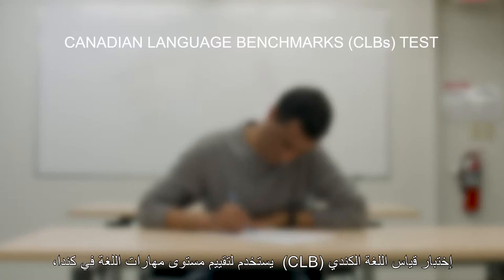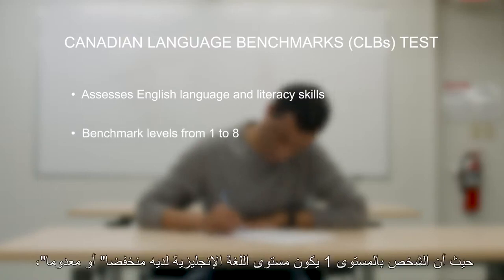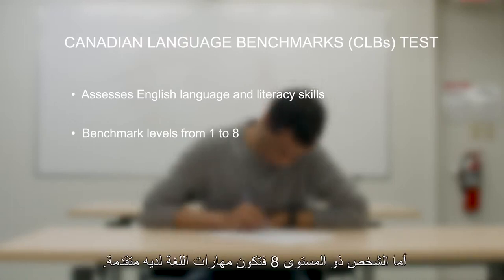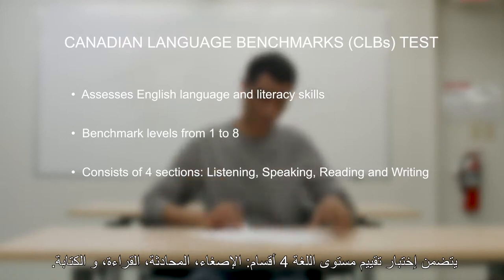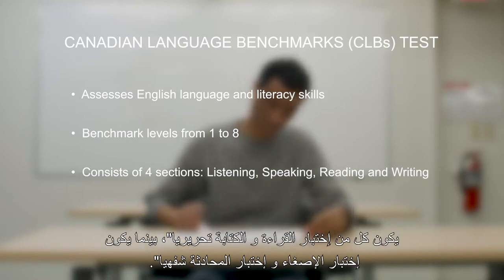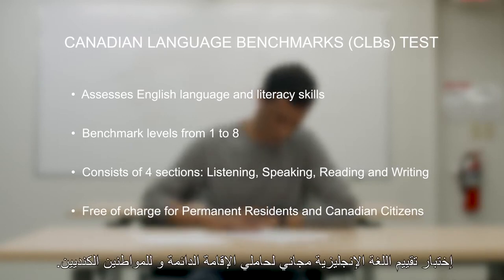The Canadian Language Benchmarks, also called CLBs, are used to assess English language and literacy skills in Canada, with benchmarks going from 1 through 8. A person at benchmark 1 has little or no English skills, and a person at benchmark 8 has advanced English skills. The English assessment consists of four sections: listening, speaking, reading, and writing. The reading and writing sections are written, while listening and speaking sections are verbal. English assessments are free of charge for permanent residents and Canadian citizens.